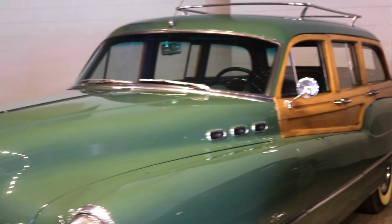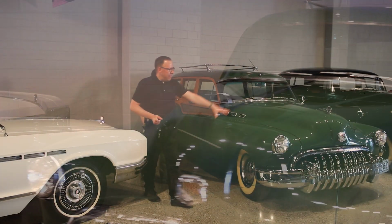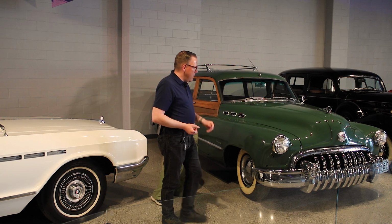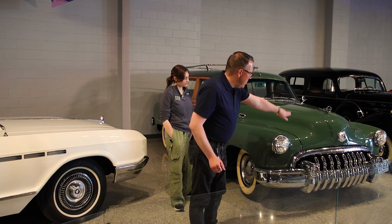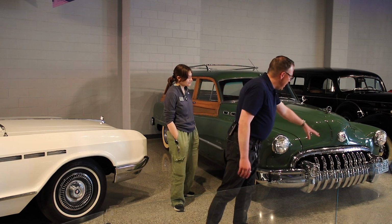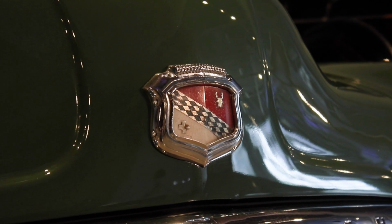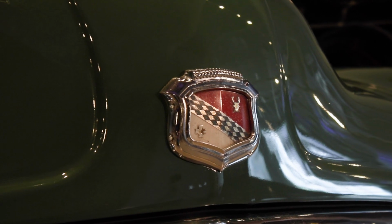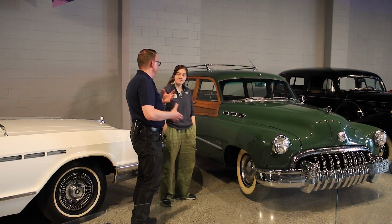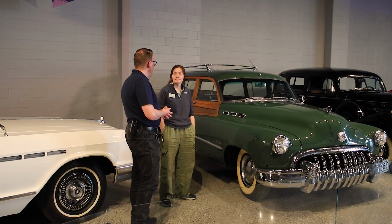What else? The front of the grille was redesigned a little bit. It's a little bit bigger and a little bit wider. You can see these vertical chrome bands on the front, the headlights and the lights on either side. And then, of course, you have the Buick logo, which is a variation of David Buick's family crest. David Buick is the founder of Buick Motor Company, so it's very important to have that sort of symbology on his vehicles.